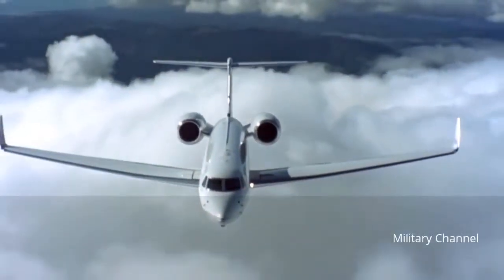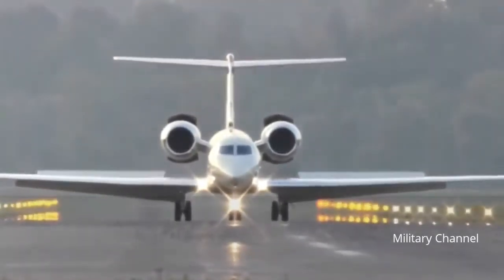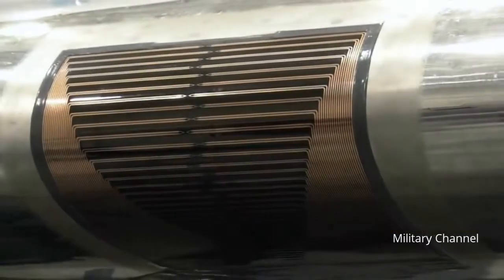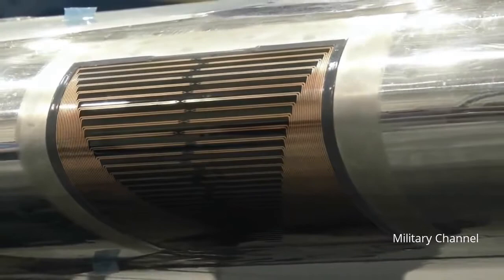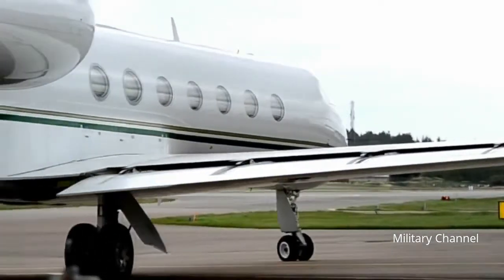our best performing noise reduction concepts for both flap and landing gear, and pretty much put them on the Gulfstream aircraft. And we use that aircraft as a test bed to really find out the performance of these noise reduction technologies that we're working on in a real environment, which is the actual full-scale aircraft.